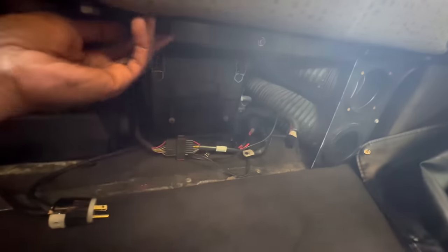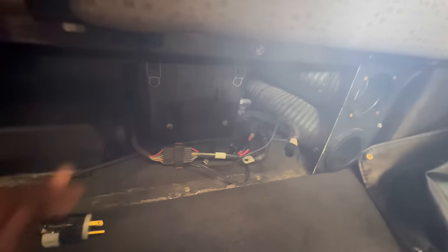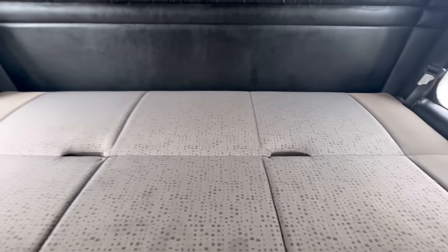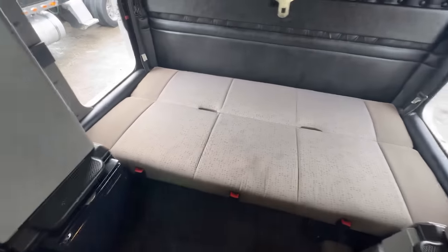let's see here. Ouch, something's hot down there. How does this thing work? I don't know, guys. How does this thing work? Guys, I think I figured it out. I feel like an idiot. You just pull up here and look. Now it's a bed.